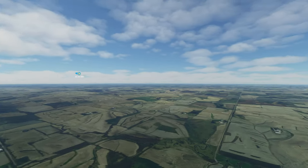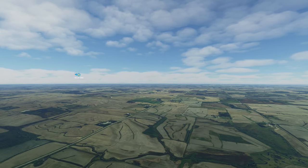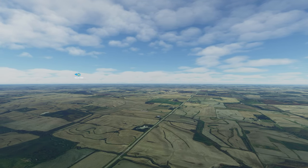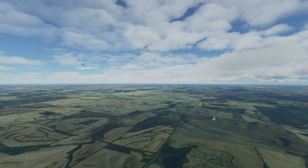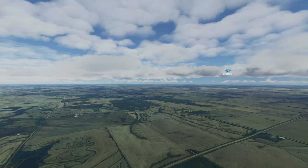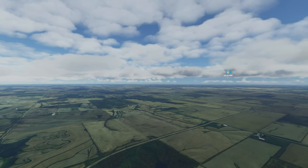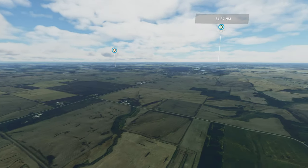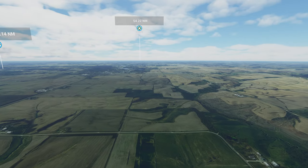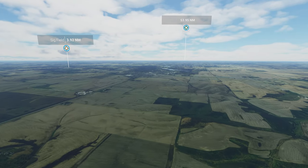KA449R, contact Chicago Center on 127.05. KA449R, Chicago Center, KA449R, 4,000 feet. KA449R, Chicago Center, altimeter 3.0.14, continue as planned.